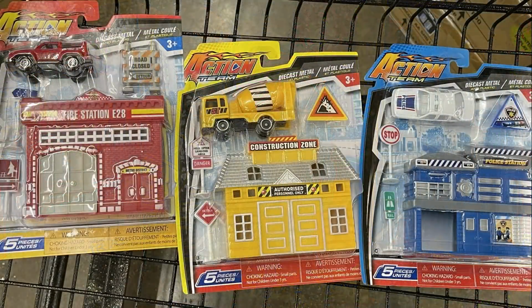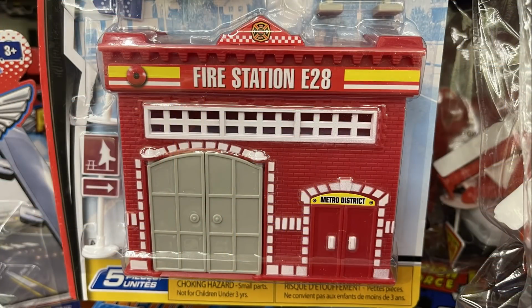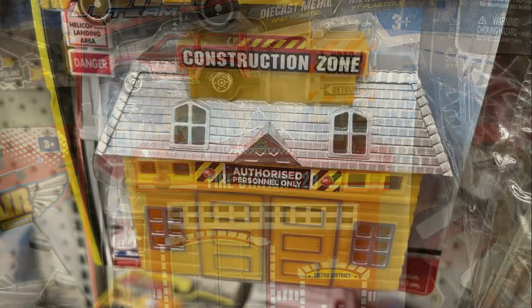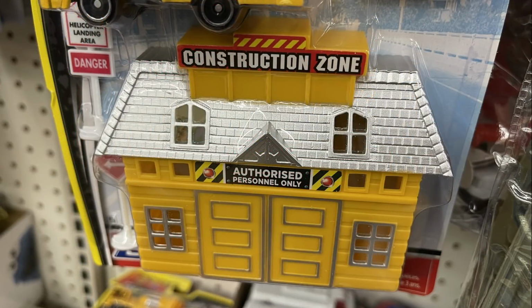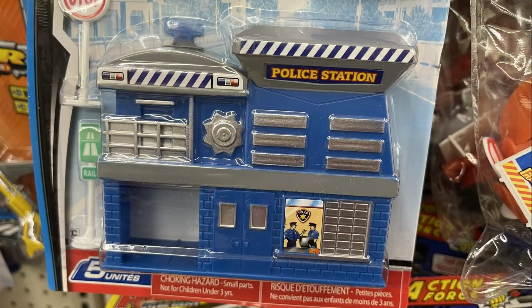Then they also had these action sets. You can get the fire station, which comes with the little car and some of the roadblock things. You could get the construction zone with some of the construction vehicles and signs. And then they also had the police station with the police car.